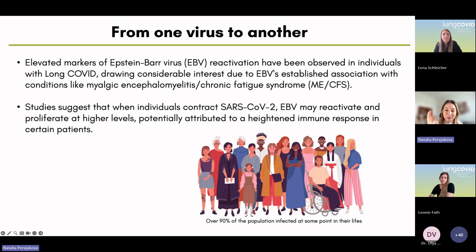And here we started to study long COVID, and what we found is that it's not only about one virus, SARS-CoV-2, it's also about the Epstein-Barr virus that is sitting inside us. So now we are talking about two viruses.